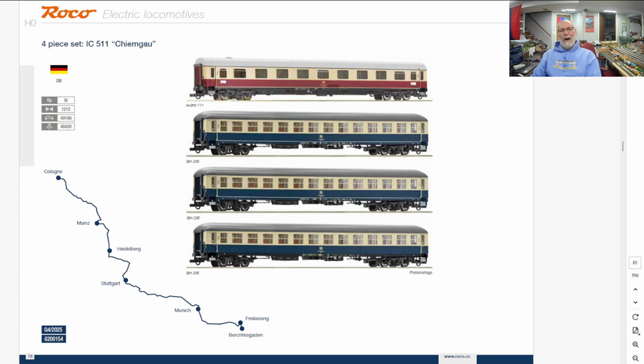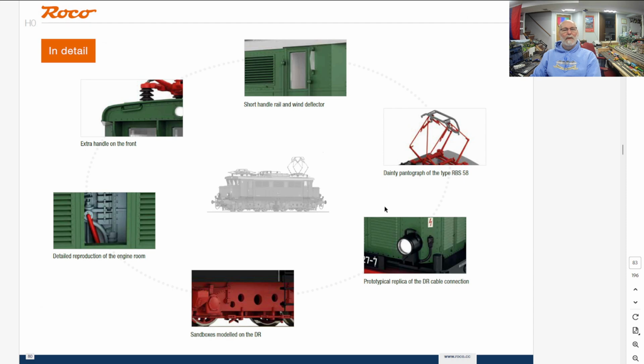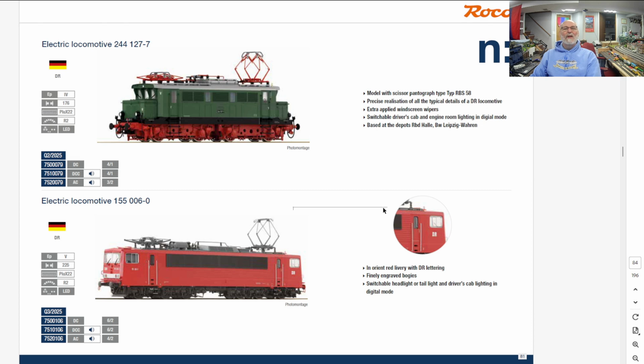And Chiemgau, which is interesting because Joyce and I went to Chiemsee. Chiemgau. And then the 5-piece Oberammergau. More details. And a Class 244 and a Class 155.